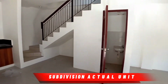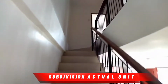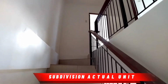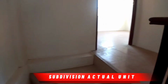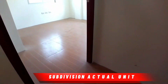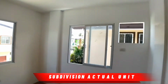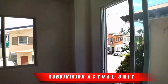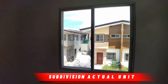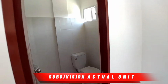So let's go to the second floor. Let us see. So ang iyang stairs is tiles na siya. The ceiling is high, finished painted with white. So look at the ground, the floor, very nice and elegant. So this is the master bedroom. So nana siya ay for aircon. Two windows, slide doors ni siya, and na siya personal CR for the master bedroom.